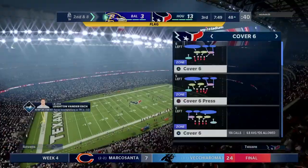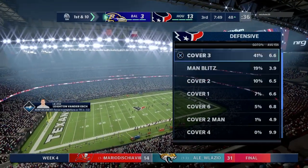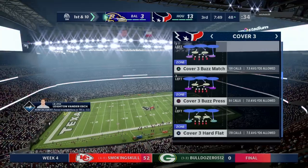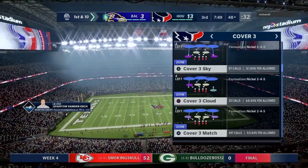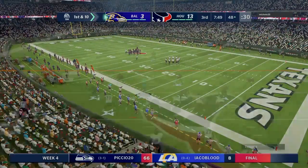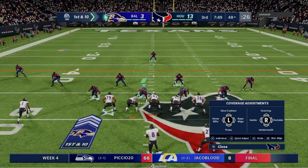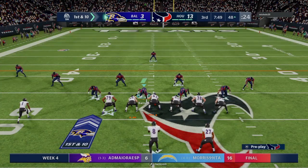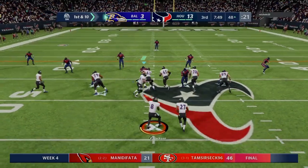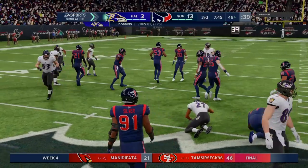However, we do have a flag down. Let's check in with our referee. So the yellow flag came out, and that leads to a new set of downs for this offense. First and 10. Dobbins running out of the gun. Two yards on the carry there.